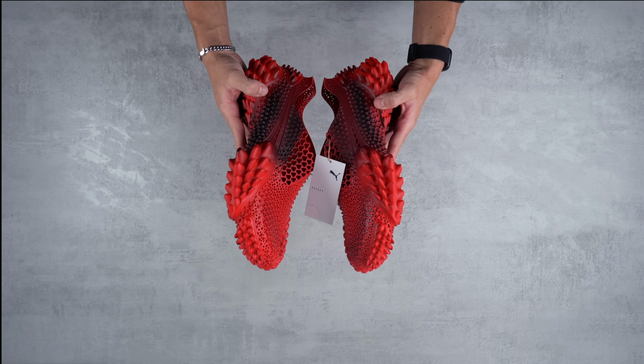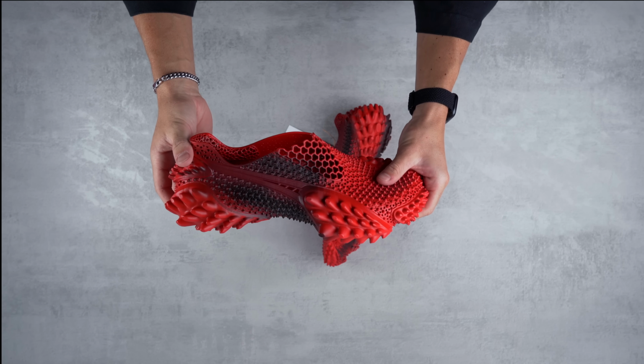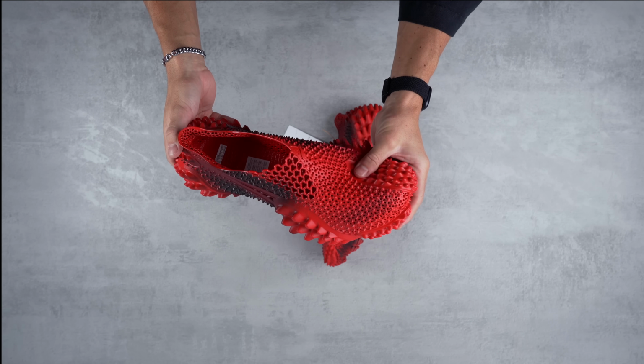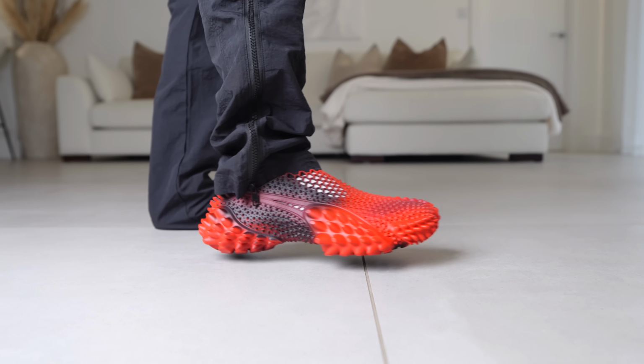First off, my least favorite has to be the Pumas. These honestly feel like plastic rather than a soft, responsive foam like some of the other options. They have little to no cushioning underneath, so it does kind of feel like you're walking on plastic. And when you're wearing them, it feels more like a display piece rather than an actual pair of shoes that you can wear.